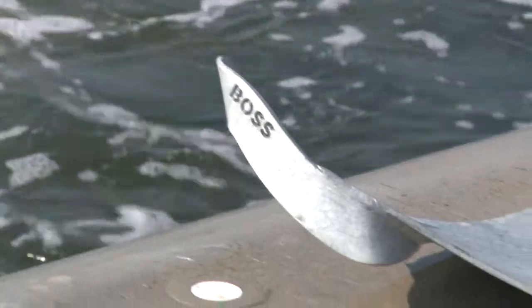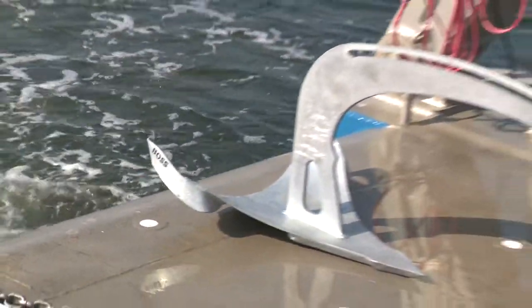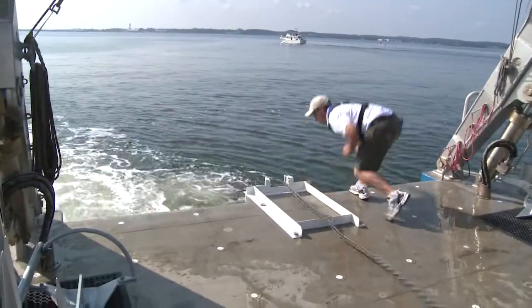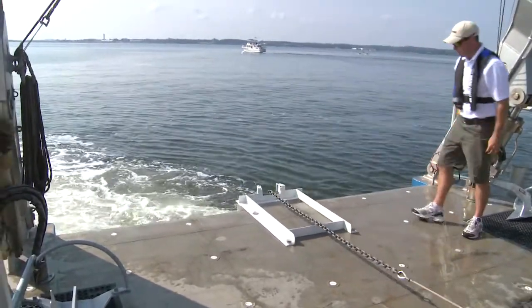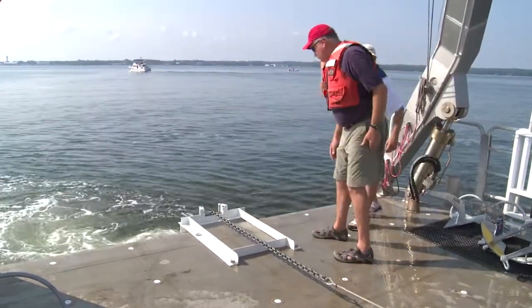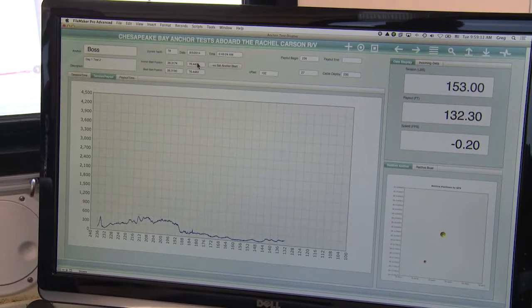Next anchor today is the Manson Boss. This is a 45-pound anchor, has a fixed shank and a rather large concave fluke. Well, it's probably the newest anchor in the test. We got steadily increasing tension to close to 500 pounds. Then the anchor appeared to release and it never reset. It stayed at roughly 50 to 100 pounds for the rest of the test.